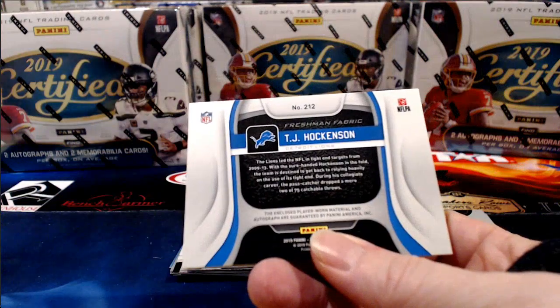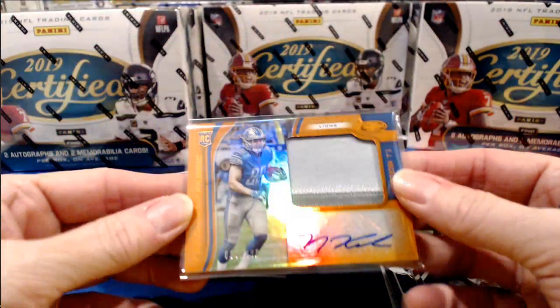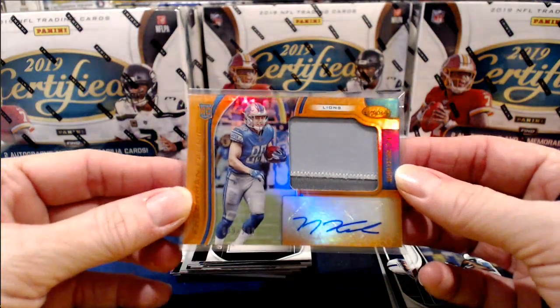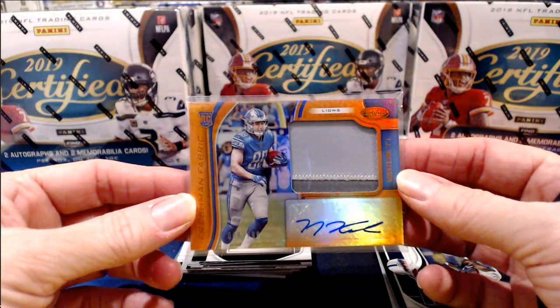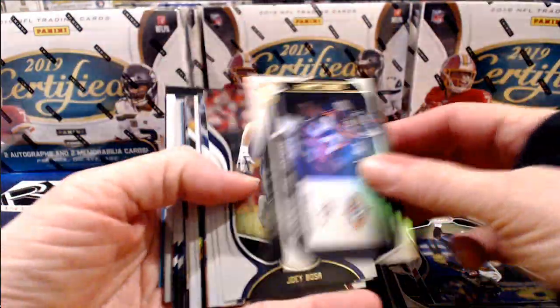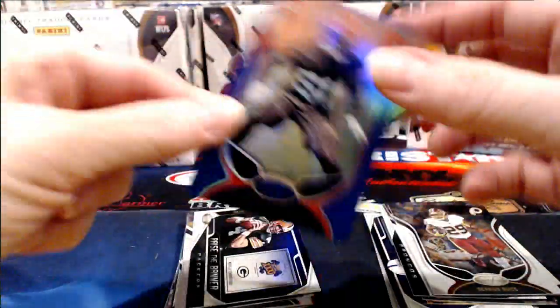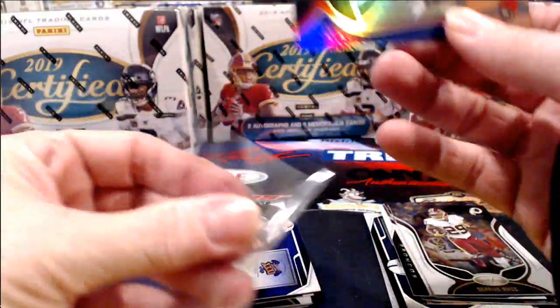T.J. Hockenson. Oh, I hope this is signed for the Lions. Yay, Lions /299. They gave you a little bit of a boring relic, but listen, T.J. hasn't been coming out with a tremendous amount of regularity, so I think that's a nice little hit for Detroit.